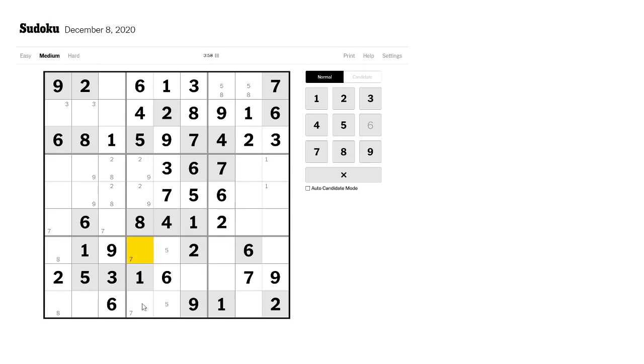So getting a few more 3s, which is good. So these are now 5, 8. 8s are locked in these cells. So this must be a 4, which means 4's now locked in those 2 cells. These are 4, 8 and 7. And 7, 4, hold on, what's this?